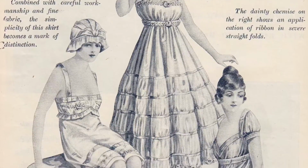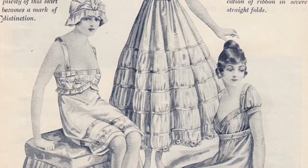And oftentimes they had very romanticized ruffles, very, very pretty, floaty, lacy concoctions, and they're just lovely. My very favorite petticoat that I have that's a period original is next to me, and it's from around 1915 or 1916. So I will show you.